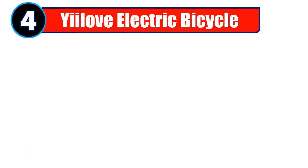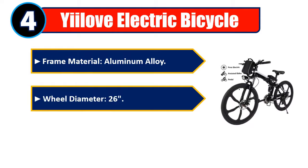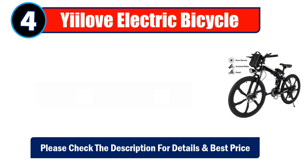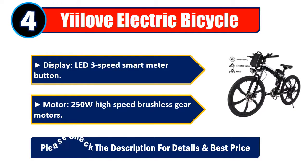Number 4. Yalove Electric Bicycle. Frame material, aluminum alloy. Wheel diameter, 26. Gear shift system, 21 speed transmission system. Display, LED 3-speed smart meter button. Motor, 250W high-speed brushless gear motors. Please check the description for details and best price.